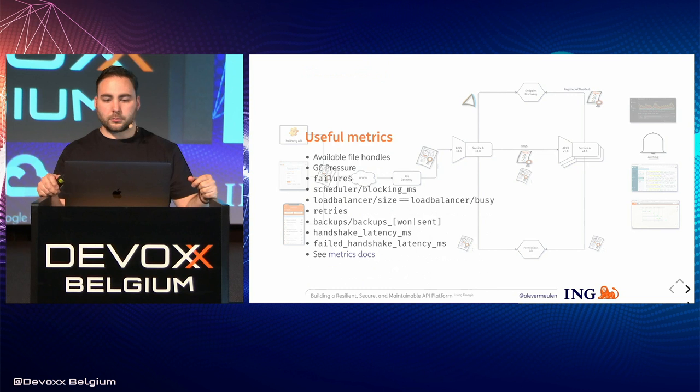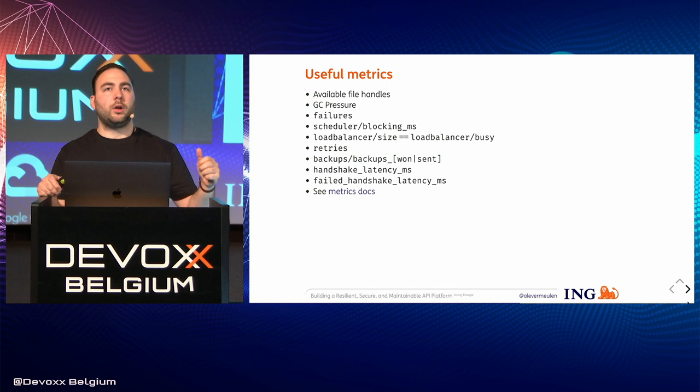Right. So some useful metrics to look at: in general we have learned that the number of available file handles is pretty indicative of when things will go wrong, because as soon as they hit zero, your application is done. Look at the garbage collection pressure. So look at garbage collection metrics. Those are very easy to get.